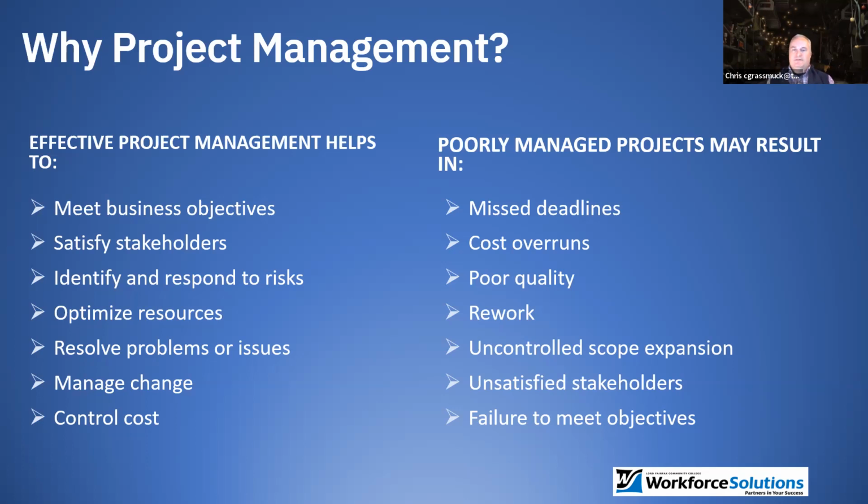Or for example, Lord Fairfax Workforce Solutions is looking to add a new class. Well, that would be a project for a time until they roll that out to production, roll that out to a class. And so other reasons are to satisfy stakeholders, and help an organization and projects identify and respond to risks. If you do decide to take one of the classes, specifically the risk class, you'll hear that that's what project managers spend most of their time on.